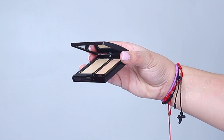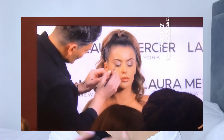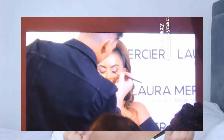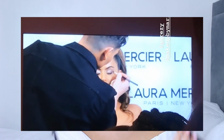This concealer was used in that event that I went to. I'm not sure if you guys saw that I was in an event. I'll put a clip somewhere here, but I was in an event with Laura Mercier just recently, I believe last week, and they had Makeup by Mario there. If you don't know who he is, basically Kim Kardashian's makeup artist, and he does makeup for a lot of celebrities, but mainly Kim Kardashian for so many years now, and he's so good. You can learn so much from him, and he was doing makeup on Amarizi.